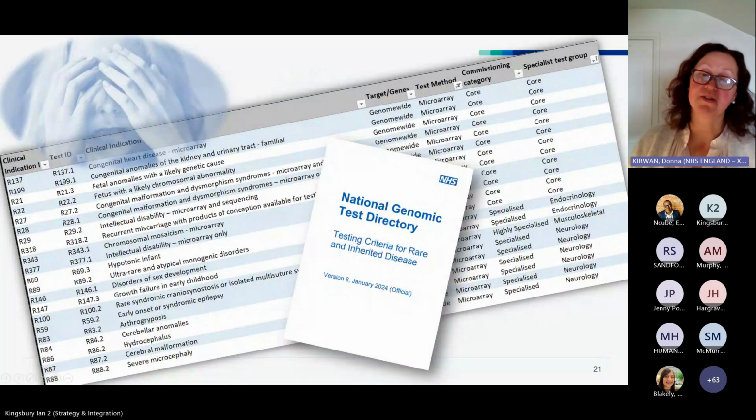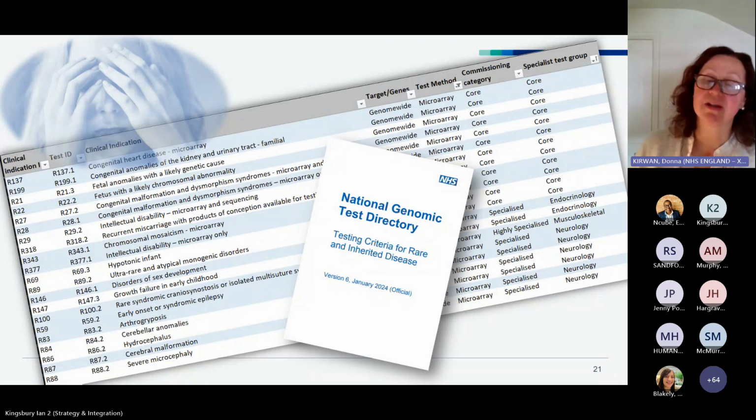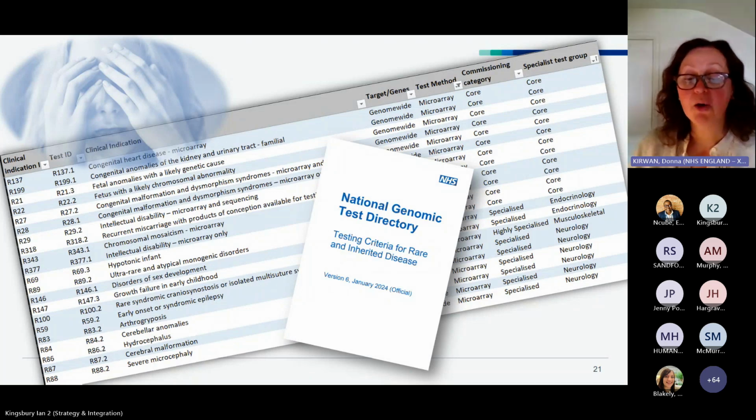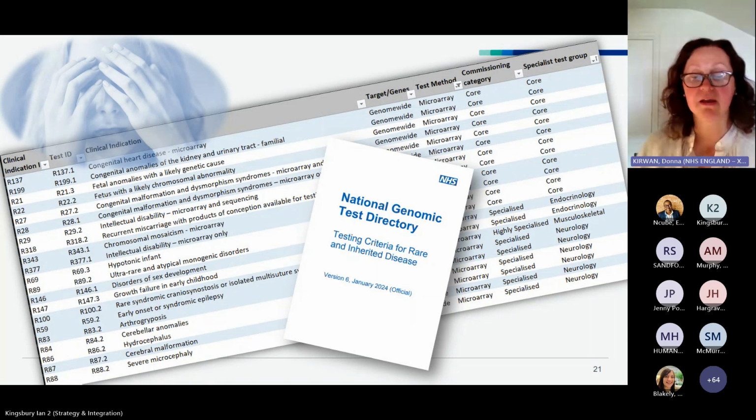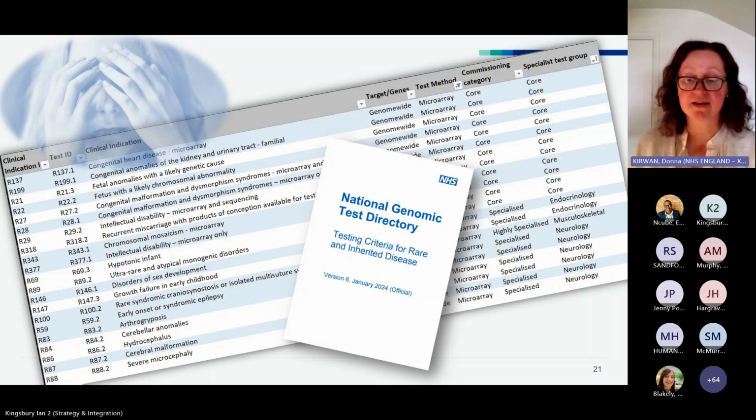So now over to the National Genomic Test Directory. Now you heard a little bit about this from Dick before, and I know that most people on this call will be very familiar with this, but I'm just going to tell you about some work that's going on nationally with NHS England. The National Genomic Test Directory is a foundational block to the whole service and needs investment to allow for the effective mainstreaming of genomic testing in the NHS England.